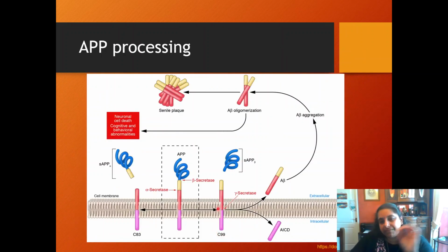So in case that figure was a little bit unclear for you, here's another figure just showing this in a little bit more detail, and I thought it was a bit easier to understand. So under normal conditions, you get more of this happening. So this is the APP in full, and it's a membrane protein, so it's within the membrane.